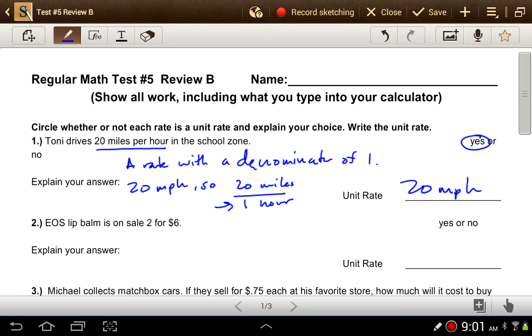Okay, lip balm is on sale too for $6. Okay, no, that is not a unit rate. Why? Well, the denominator must be 1. So in this case, we have $6 for 2 lip balms. Okay, so this is not 1. That makes it not a unit rate. Okay, now let's find the unit rate. 6 divided by 3, so this is going to be $3 per lip balm. Okay, so that's knowing the difference between a rate and a unit rate and working with those. Okay, I'm going to move on to our next set of questions.